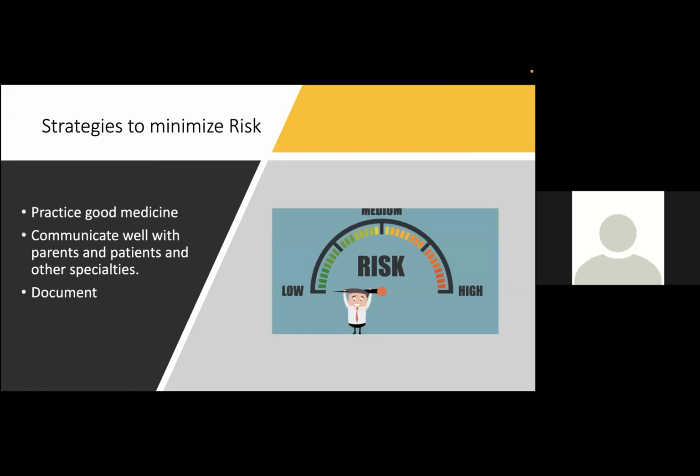Another point here: document. I will tell you this is very, very important. It's number one in emergency. If you don't document it, that means it's not done. You need to document everything in your file. What has happened to the patient, you need to document it. This is the best protection for you in any complaint against you.